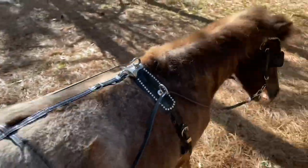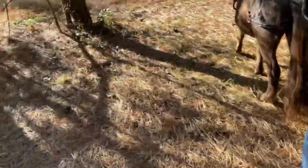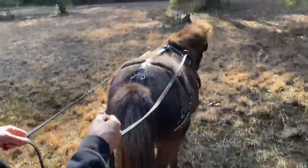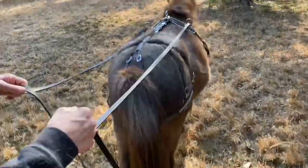No rest. Come. Good job, Teddy. Good boy. Okay, now we'll go up this way. He's just enjoying this. Teddy loves, he loves to go out for these walks. I actually think he looks forward to it.